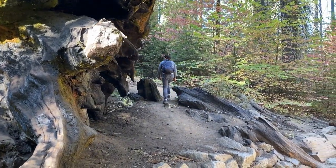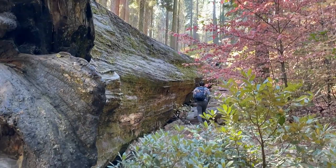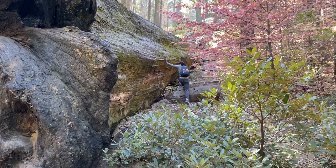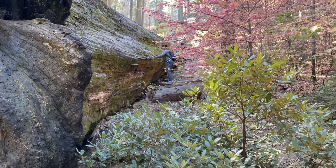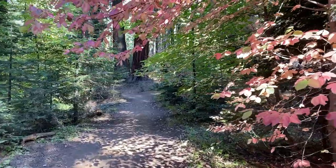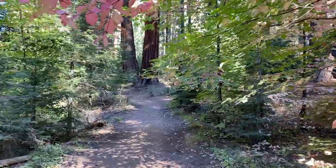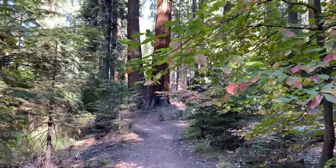First up, this beautiful fallen tree. You really get a sense of the size of these sequoias when they're laying down. We didn't expect to see such bright fall colors. I mean, these pinks and oranges are out of this world.